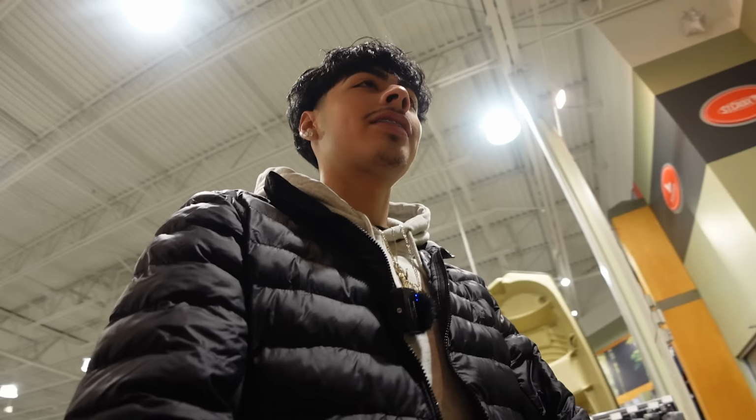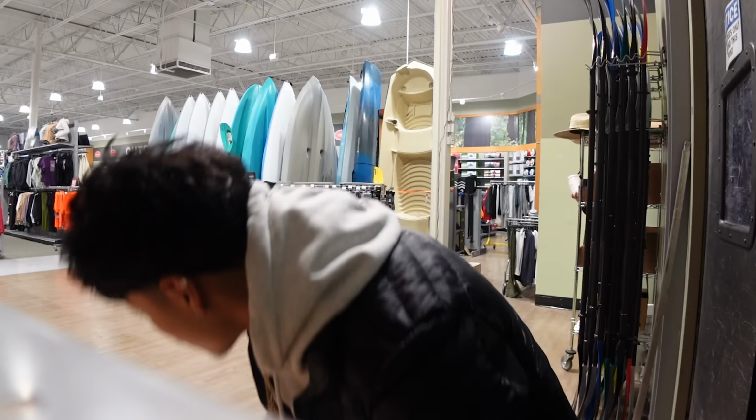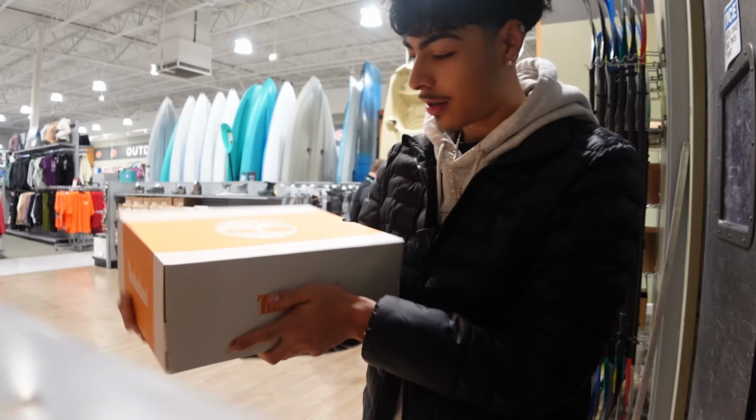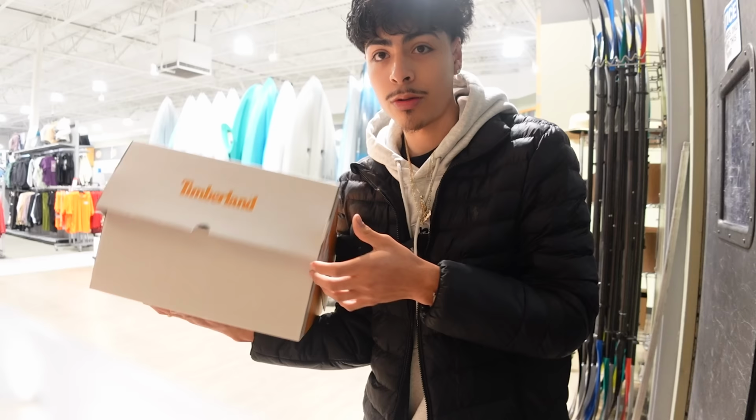Oh, yeah, we found them. Hold on, let me get the box. Oh, yo, let me see. 10.5. I think 10.5 might fit me, or 10. We'll see, because sometimes some shoes are bigger, some smaller. Right, let's go try them on.